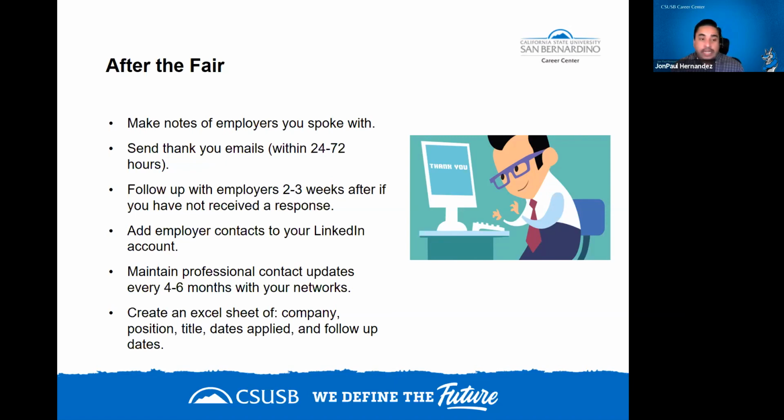This is for someone that's actively seeking employment. Once you've made these connections, you do want to at least check in with them, let them know that you're still looking, maybe inquire about a new position that they posted. And then if you're actively looking for employment, it's always good to stay organized and create an Excel sheet of the company, position, title, the dates you apply to them, and when you should follow up.